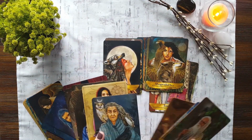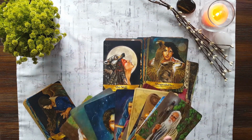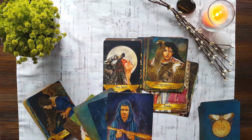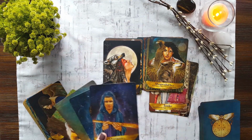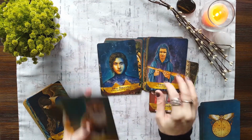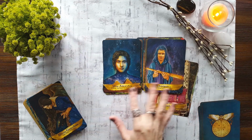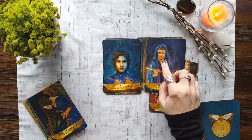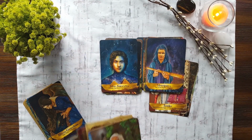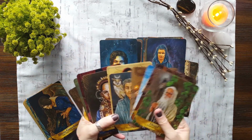So these cards can be used for a lot of different things other than just readings. You can also do some ancestor work with them. You can also do guide work. You can do path working. The only 2 cards that I really don't care for in this deck are the Star Ancestor and the Stargazer. I feel like they're just a little too close, and I'm not sure about the design on them. But other than that, I think that all of these sacred ones are absolutely beautiful.